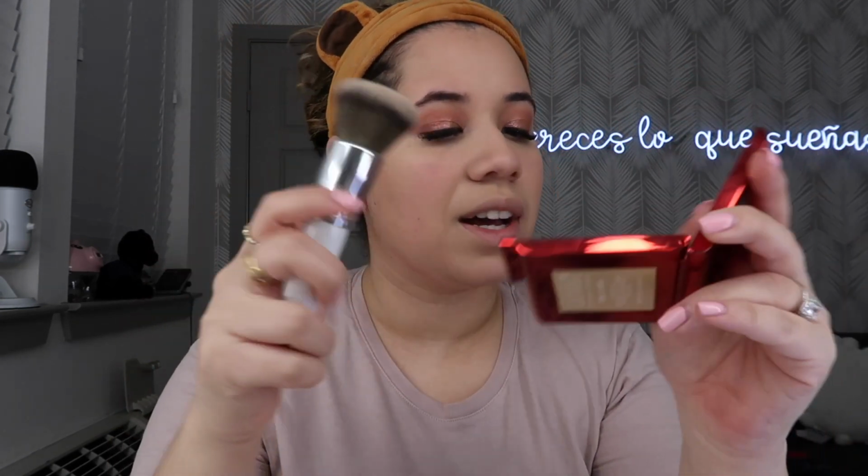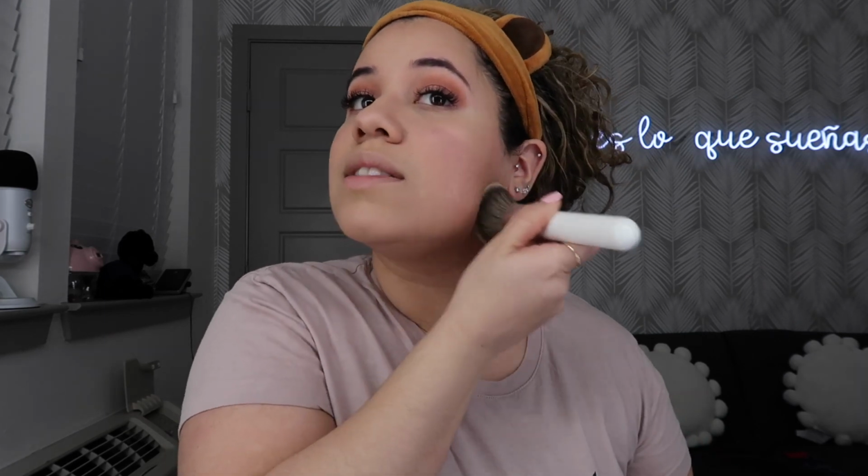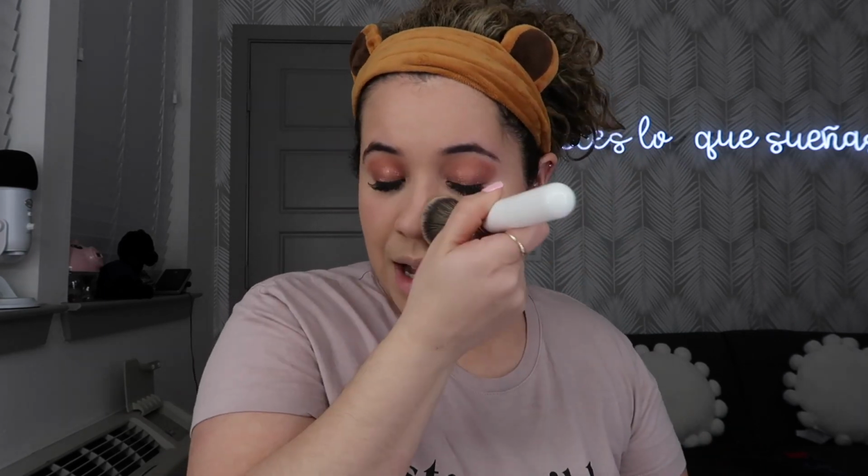Next, I'm gonna go in with my powder foundation and then I'll bake afterwards. This is the One Size Beauty one, and I'm in the shade Fair 5NG, in case anybody's wondering. But anyway, let me know in the comments how you guys are doing your foundation recently, and have you guys tried any new ones? What's your go-to right now?